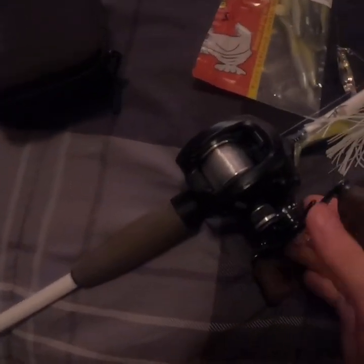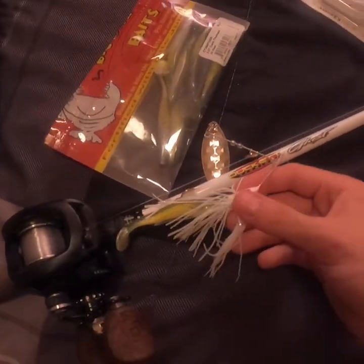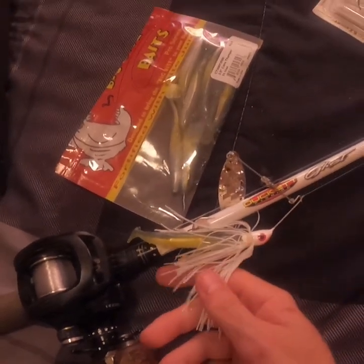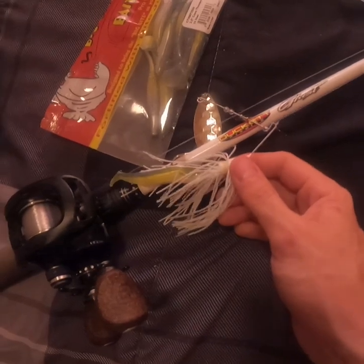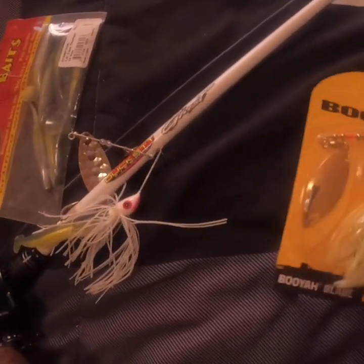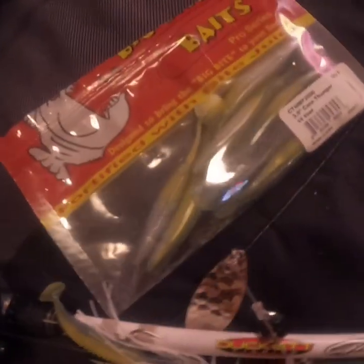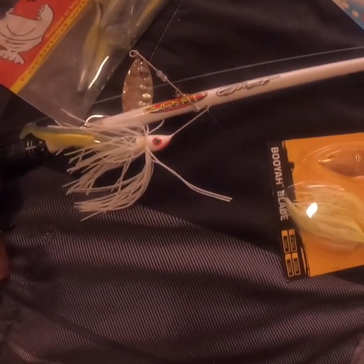Alright, now I got my reel all lubed up, cleaned up, spinnerbait tied on, the little kicker swim bait. That thing is looking mean, and that's the cheap one. I'm gonna go ahead and fish the cheap spinnerbait first, probably about 30 minutes to an hour, and then I'm gonna go ahead and throw on this Booyah with the exact same cane thumper swim bait. See if we can't compare them. We're gonna try to see if we can slay us some big ones.